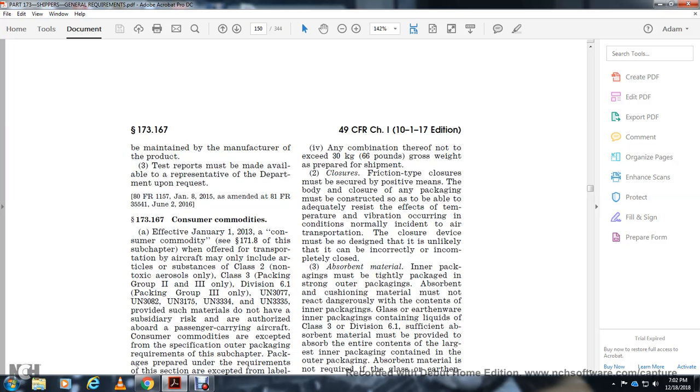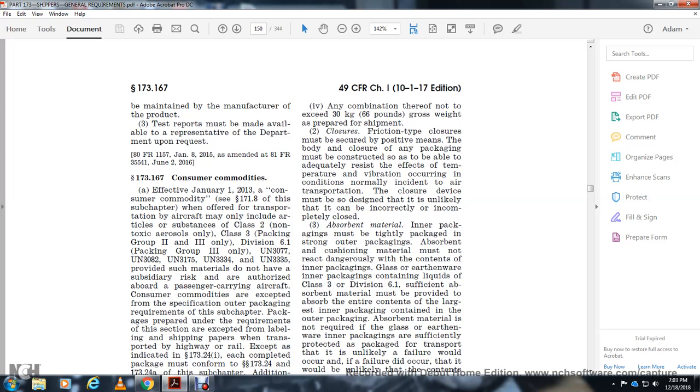173.167, consumer commodity. Effective January 1st, 2013, consumer commodity, the statute 171.8 with the subchapter, will offer the transportation aircraft, the main only, to include the article with the substance with the class 2 non-toxic aerosol only, the class 3 packaging group 2 and 3 only, division 6.1 packaging group 3 only, UN 3077, 3082, 3175, 3334, 3335, provided such material does not provide subsidiary risk. The authorized passenger-carrying aircraft with a consumer commodity accepted with the specification of the outer pack with the requirements of the subchapter of the packaging.